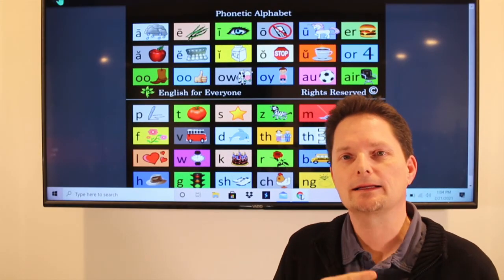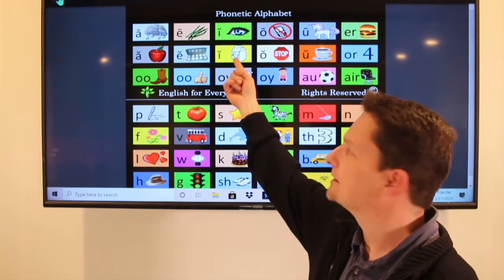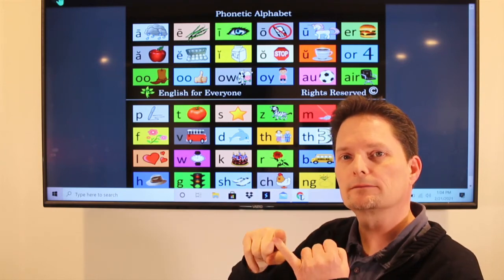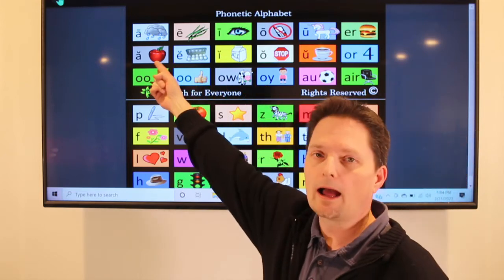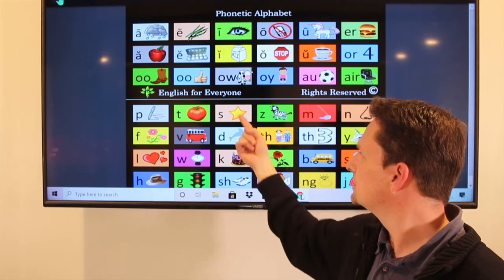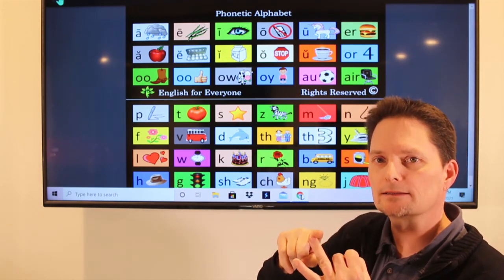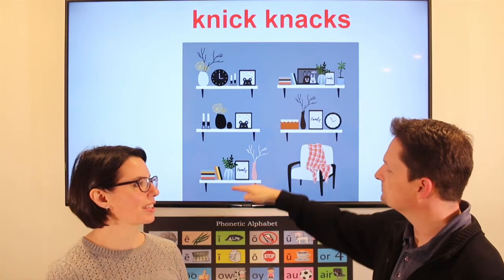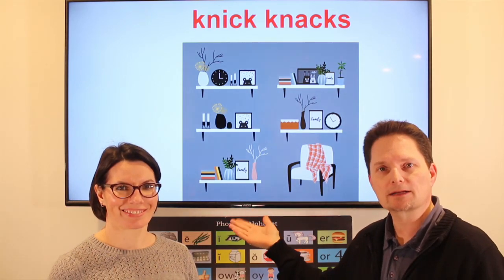Knickknacks. Knick. Knacks. Knack. Snacks. Knickknacks. Knickknacks. Are there a lot of knickknacks on the shelves? Yes, there are a lot of knickknacks on the shelves. Are there a lot of knickknacks on the shelves?